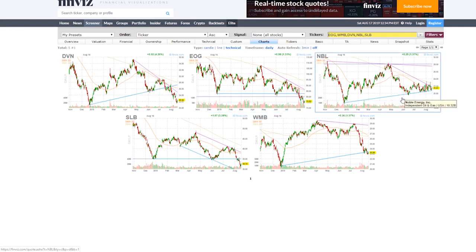Noble Energy, as we discussed earlier, has been trying to find a support. So there is a diamond pattern forming. The direction of resolution for such a pattern will be very critical for the stock. If it goes up, then it's a really good stock to buy. So I'll be watching out for this diamond pattern breaking in the upper direction. The stock already tried to do that in August, but it did not.